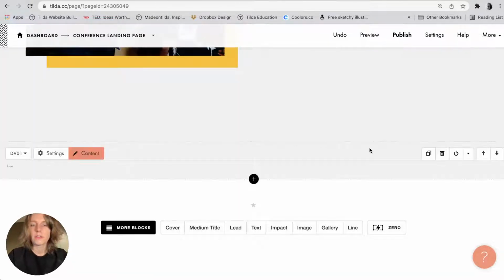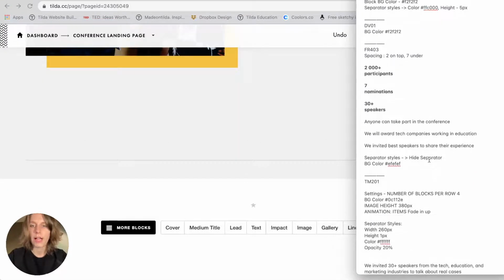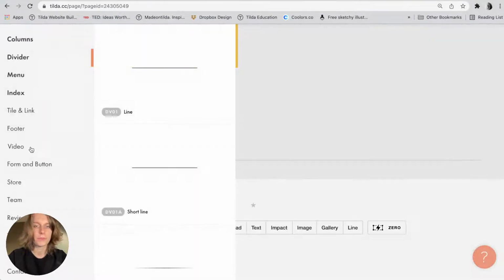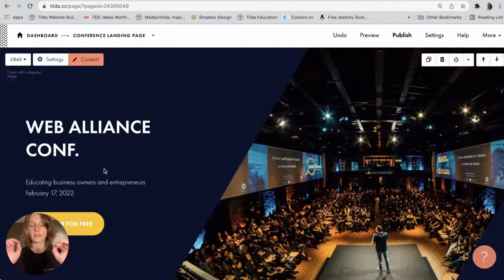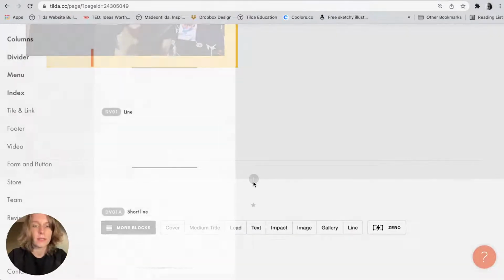So why do I use the same background colors? Well, it helps me to connect these sections. If I want to make the visitor understand that we are talking about the same thing over here, then I will keep the background color of these blocks so that they are visually connected. Instead, like we have here, the cover block stands out because of the different background color. All right, so we continue.